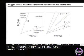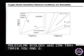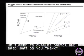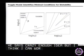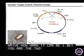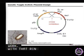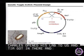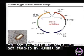So he said, okay, don't take the money yet. We turned to Charles Cantor and asked, Charles, what do you think? He said, one, it's a crazy enough idea that I think it can work. Two, I think you two are so naive about how hard it can be, I bet you two are the two guys that can get it to work. With that ringing endorsement, Charles opened up his lab to us, and Tim got trained by a number of Charles's folks and learned enough molecular cell biology to actually get in there.